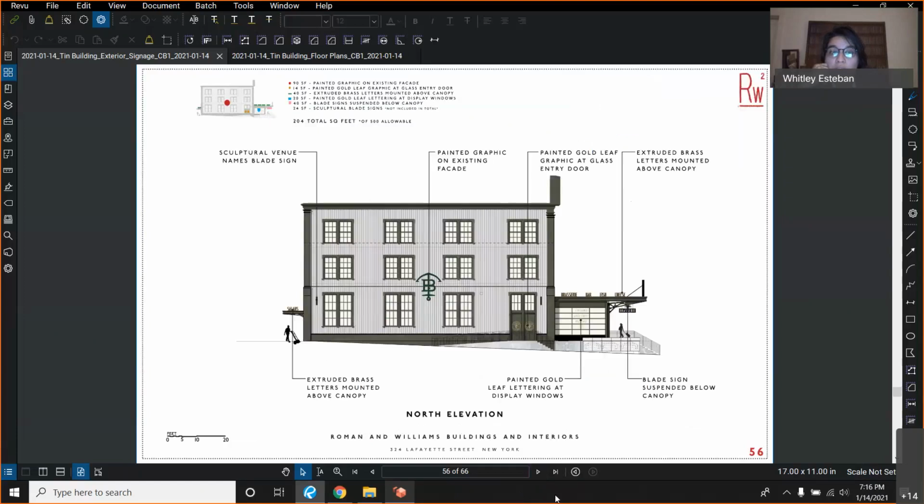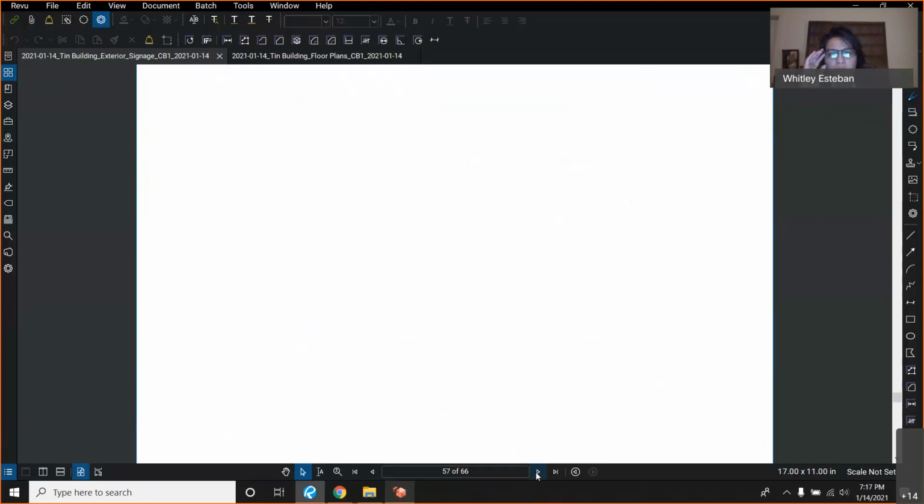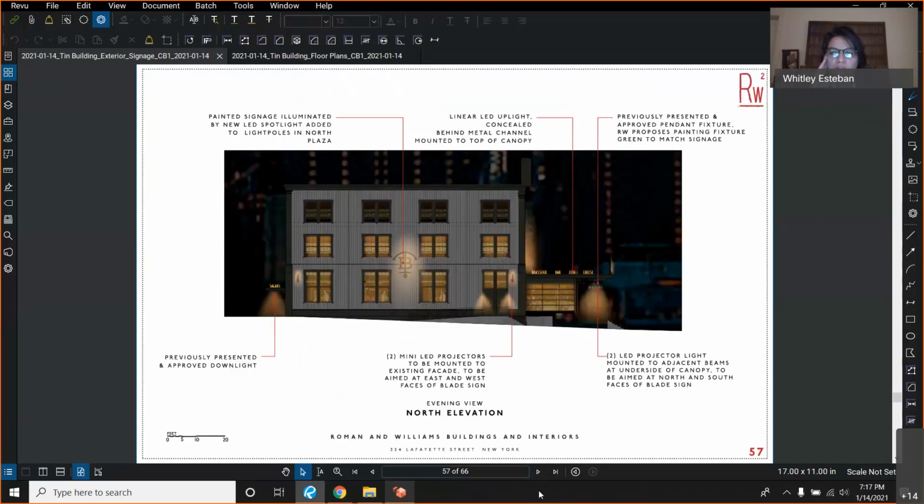Finally, along the north elevation, this is an overview summary indicating these locations. Very similar to the south elevation, though the seal itself is a bit of a distillation. We edited that down, so there's a hierarchy across these facades. Next. Our nighttime version. Next.